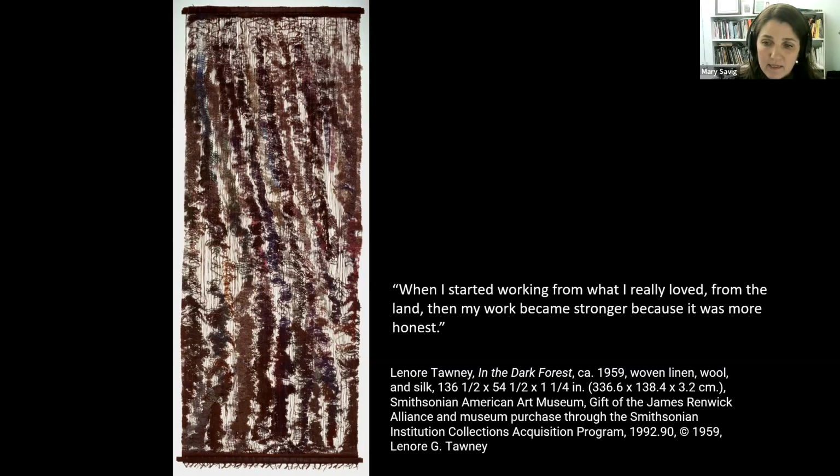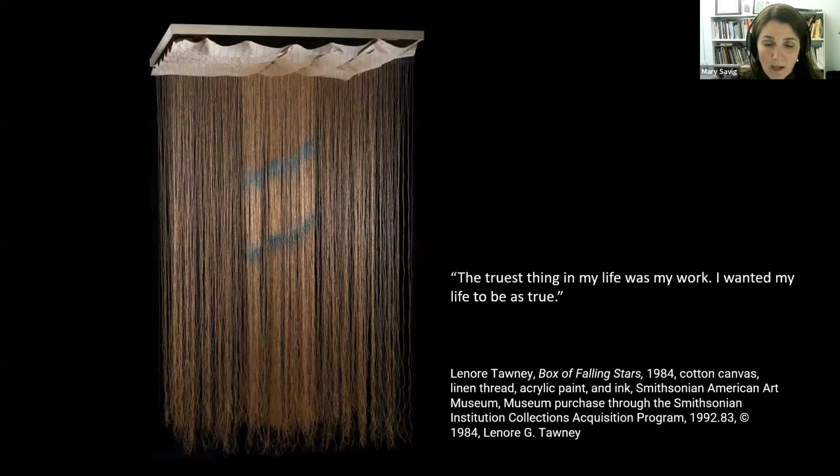These early weavings seeded Tawney's lifelong experimentation with light, scale, and volume, which eventually reached the sky in her Cloud series. Box of Falling Stars represents the culmination of Lenore Tawney's journey to give shape to light. The work is an example of her Clouds, a series of ethereal sculptures conceived in 1977. Tawney called the Clouds vertical weavings in volume, and weavings without weaving because they were not made on a loom.